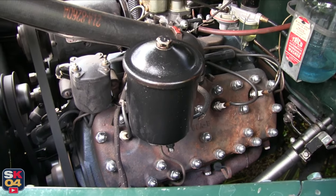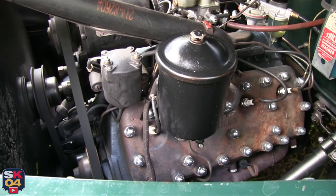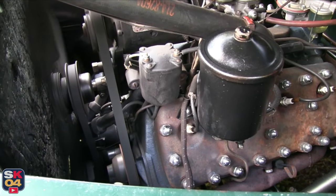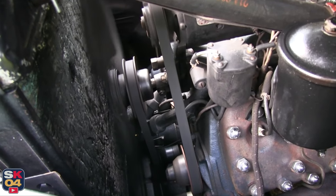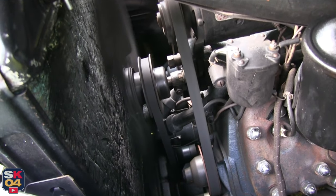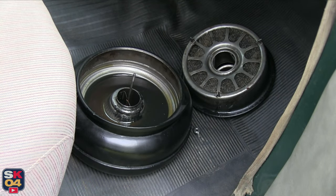Instead of a conventional paper filter element for the air cleaner, these cars used what was referred to as an oil bath air cleaner, which routed air in a way that dust and dirt would be trapped in a bath of oil before reaching the carburetor. It was claimed to be 98% efficient.